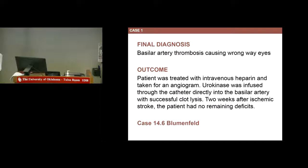So for your purposes, when you read through and you see something that says gaze preference and you see something that says hemiplegia, you go, okay, are they looking at the hemiplegia or are they looking away from the hemiplegia? If it's at the hemiplegia, that's wrong. That's so wrong. Don't stare at your deformity and your illness. Just be polite. Look away, right? So wrong way eyes is a sign of a pontine lesion.